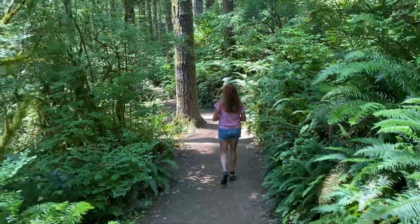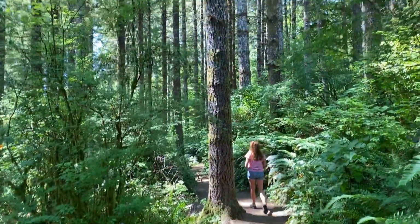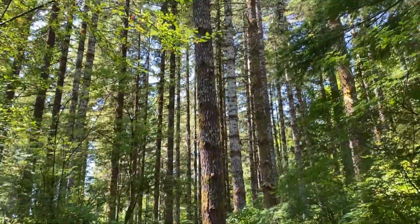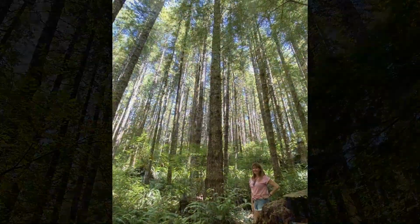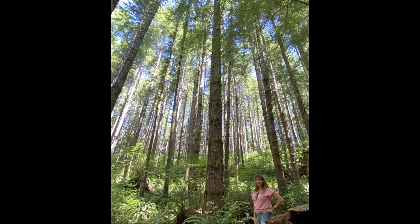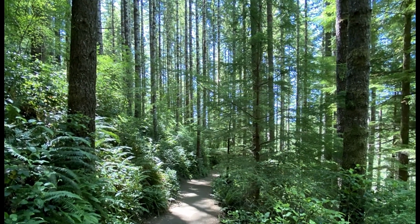The hike itself is an out-and-back hike of about 3 miles in total, 1.5 miles each way. You'll wind down through a small valley and some beautiful old-growth rainforest until you eventually reach Drift Creek and the suspension bridge and waterfall.